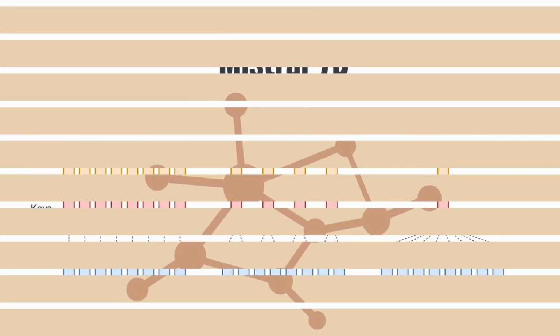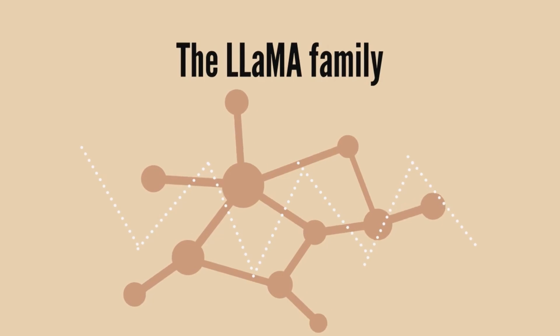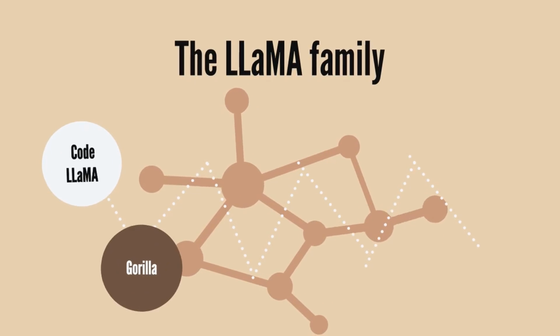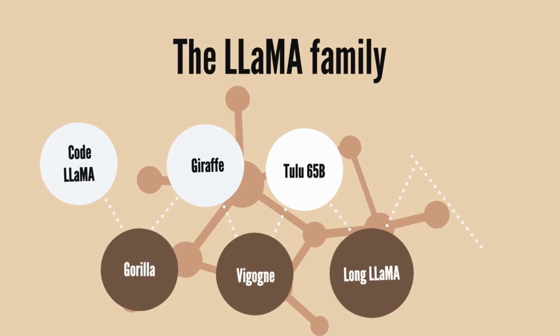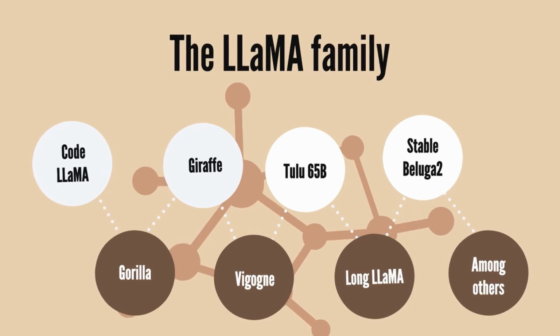efficiently. The Llama family continues to expand, with more instruction-following models being developed, including Code Llama, Gorilla, Giraffe, Vigogne, Tulu 65B, Long Llama, and Stable Beluga 2, among other models.